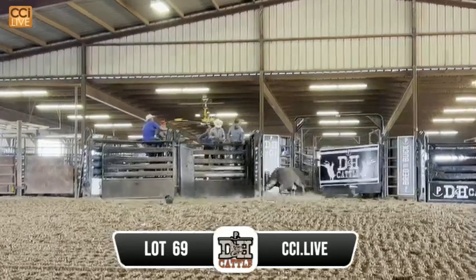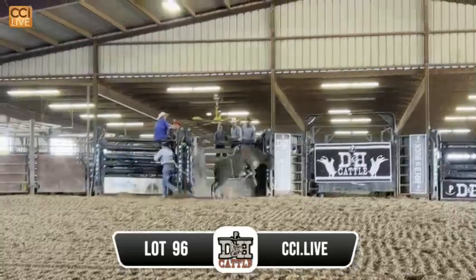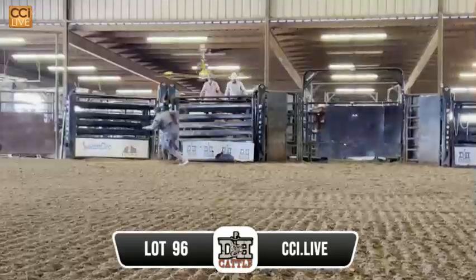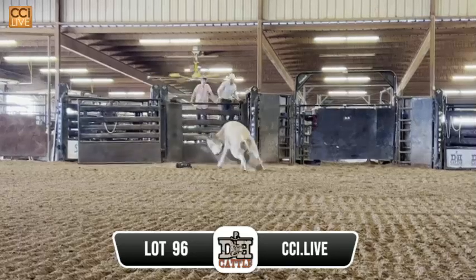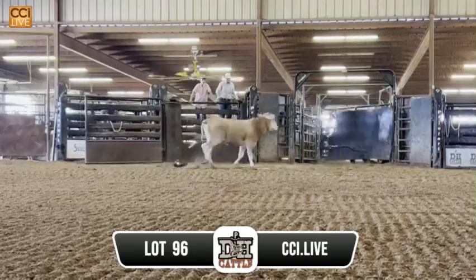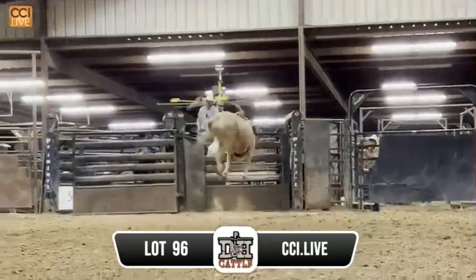Here we're going to lot number 96 will be the next one. This is 66L on your supplement sheet. He's sired by the great Magic Trick on the bottom side, and he's out of a Hardcore female. Great calf here, nice added lock. Yes, sir, look at him go.